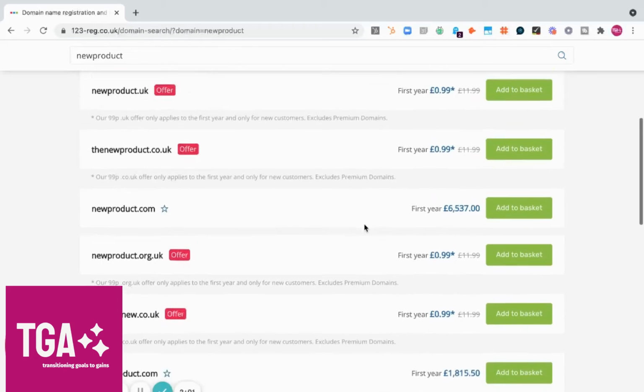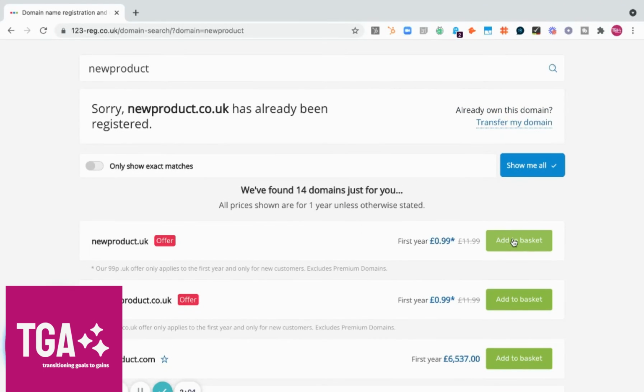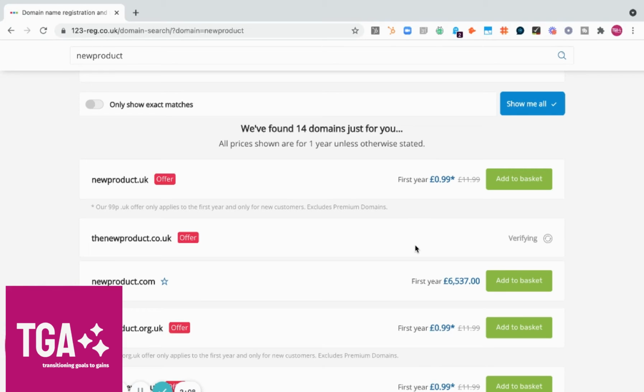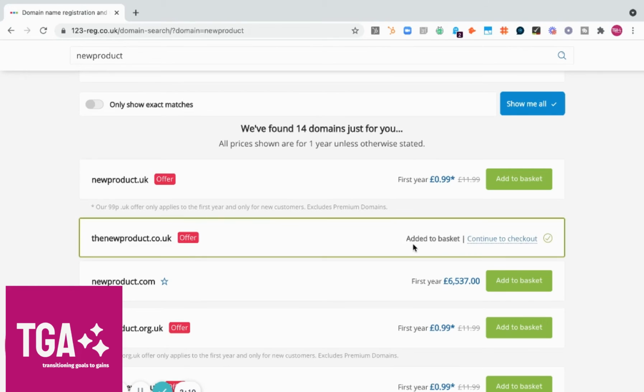Now, we already have an account with 123reg. If you don't, you need to set one up, but that's pretty easy. So when you've selected the domains you wish to buy, they will offer you some other services.